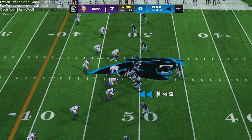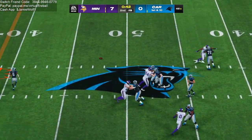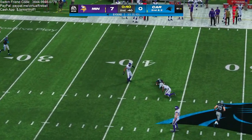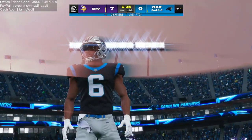Back-to-back good plays have them on the move on first down. Looking to throw, Young. Sanders has it over the middle. That'll go for a gain of 7, and that will bring up second down.